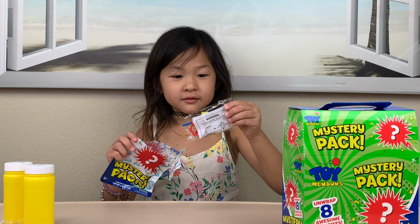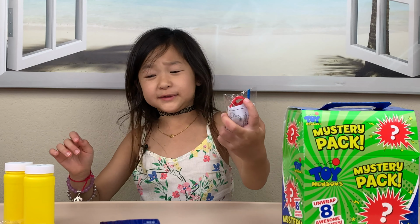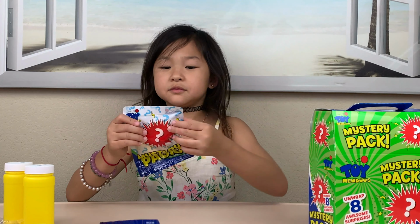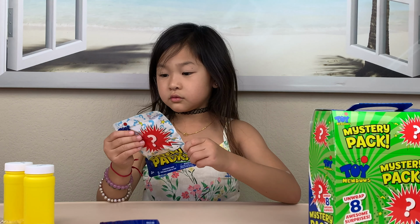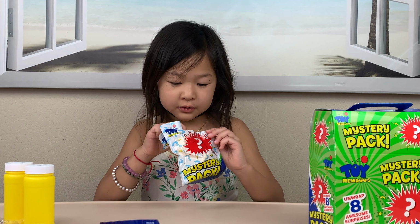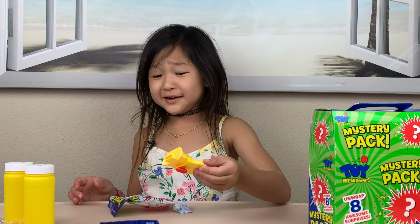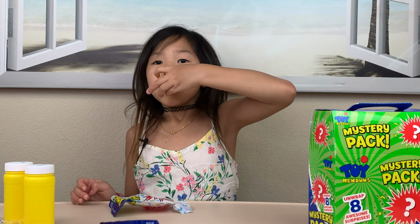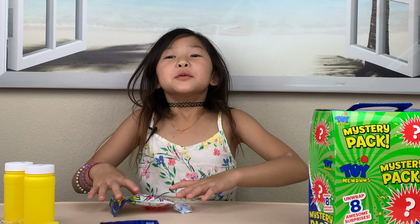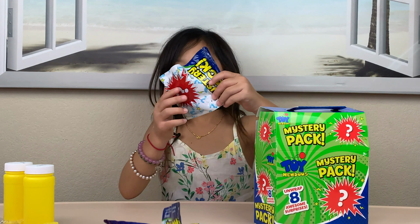What's that? That's another one of those. I already have one like those. Okay. Let's see the other one. I mean, that's cool too, because I already have. What is it? Another one. I got another one. It's a duckling. You gotta blow it. That was funny. That's a duck. I think I might get the same one.